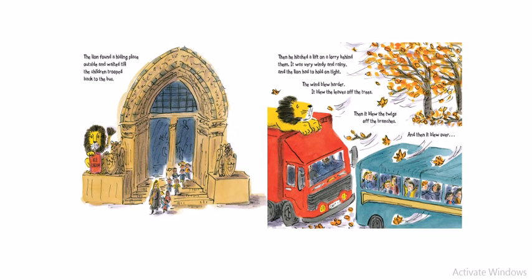It was very windy and rainy, and the lion had to hold on tight. The wind blew harder. It blew the leaves off the trees. Then it blew the twigs off the branches. And then it blew over... What do you think it's blown over?